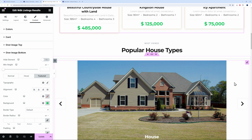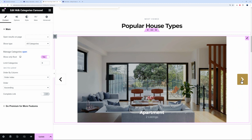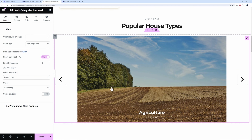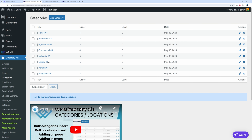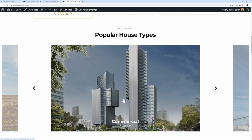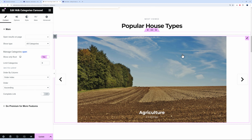So these are popular house types. So these are basically your categories. As you can see, you have houses, apartments, agriculture, and commercial and industrial. So if you were to look at agriculture as an example, we go back to our listings here, you go to categories. Remember, we added bungalows here. If you go to agriculture, as you can see, this is the image. So what you need to do basically is to add an icon and an image as well, and it will show up in the home page exactly like this. So this is how you customize this. Very good. So this is pretty self-explanatory.